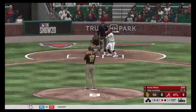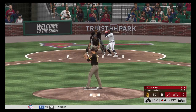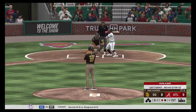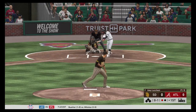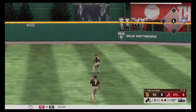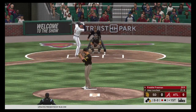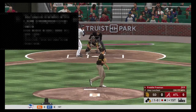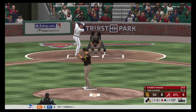Into the box now, Ozzie Albies, last year's recipient of the Silver Slugger Award for NL second baseman. Here's the first pitch to him. Hit out towards second. And that finds its way into center for a one-out base hit. Batting third, the first baseman. So next up will be Freeman. As he'll take a look at a pitch too low. It's ball one.